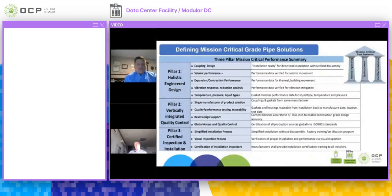So as we look at these, rather than specify a particular company's name, obviously I work for Victaulic, but looking at the concept of mission critical couplings as a technology that could be used for optimization of liquid distribution in data centers is where we want to go with that.